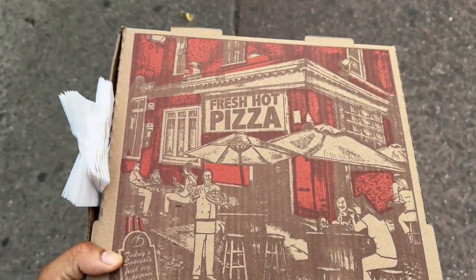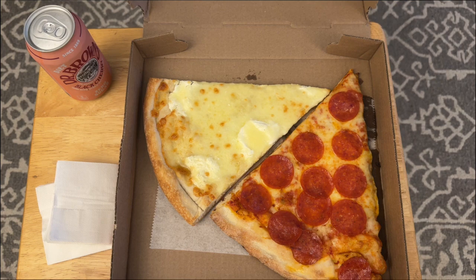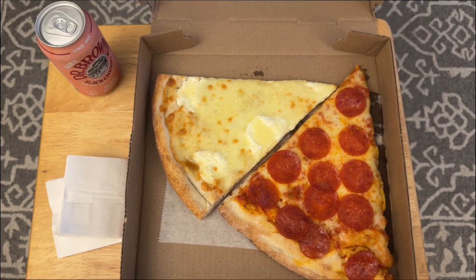Yeah, I'm a little hungry, so before I talk about the pros and the cons, I'm gonna eat this pizza real quick.